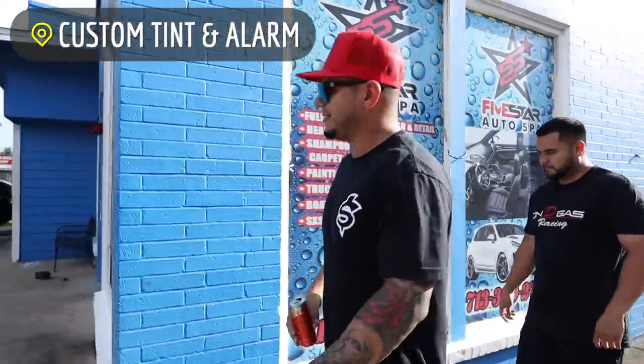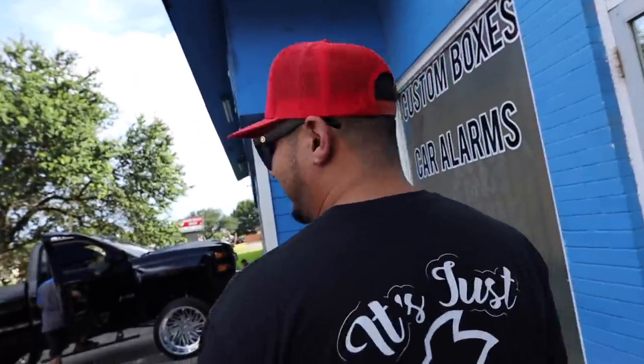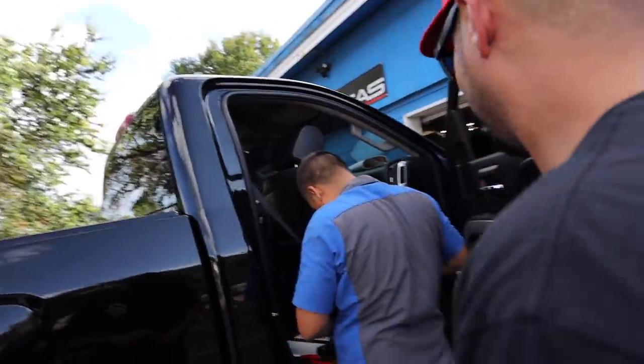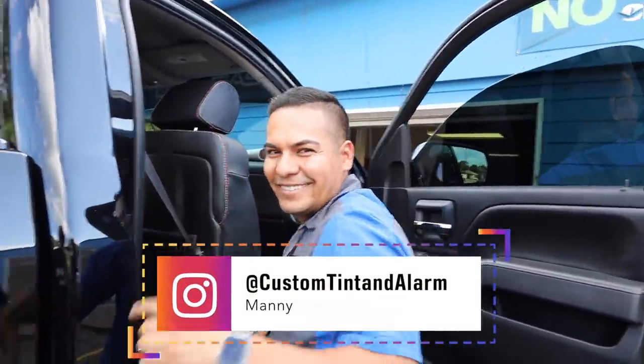So we finally made it to Manny's. We're still working on the truck. Hopefully it's done and we can take it home. I feel like driving this thing, you know? I feel like we don't enjoy our trucks like this guy does. Can I drive it? No. I'll take it home. Don't have the money. I'm not so dumb.